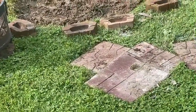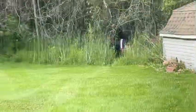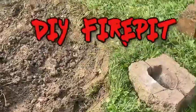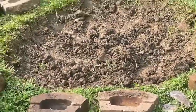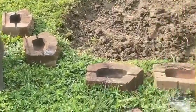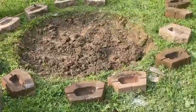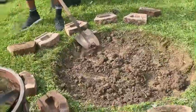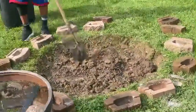Hey YouTube family. So listen, I'm out here in my backyard, and this is what I come home to. I guess the fire pit that I purchased to replace this one, I guess it won't be used. Gonna build his own fire pit. So, can't wait to see what it looks like.